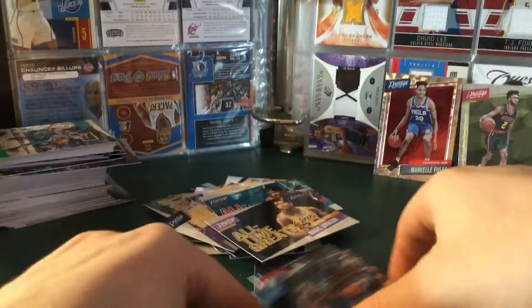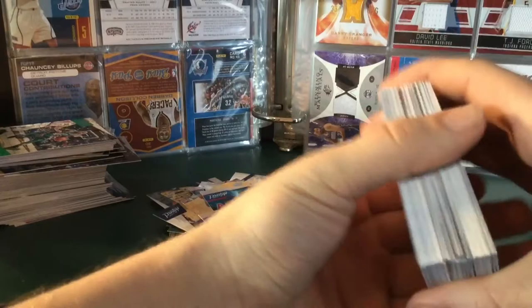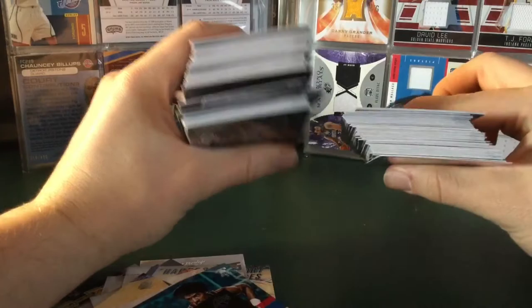And the rookies, last but not least. That's a lot of rookies. I mean, compare it to the stack of base that I got. It's not that bad. Then if you threw the inserts on top of this, it'd probably be half and half. Half base, half rookies, and inserts.